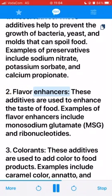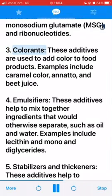2. Flavor enhancers. These additives are used to enhance the taste of food. Examples of flavor enhancers include monosodium glutamate (MSG) and ribonucleotides. 3. Colorants. These additives are used to add color to food products. Examples include caramel color, annatto, and beet juice.